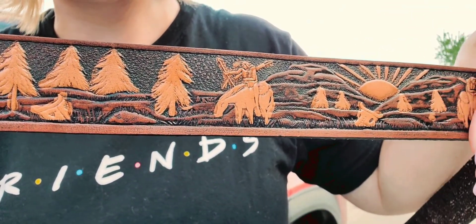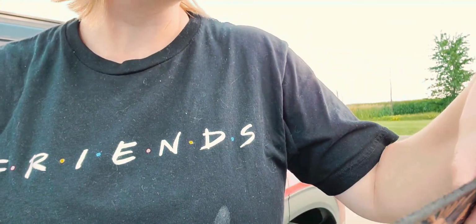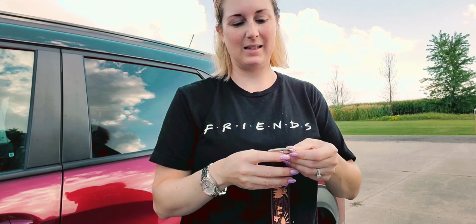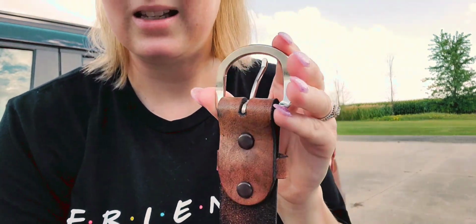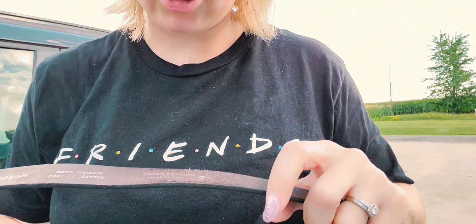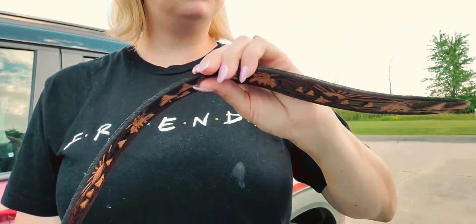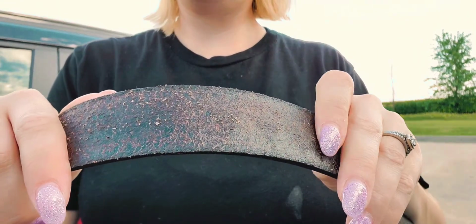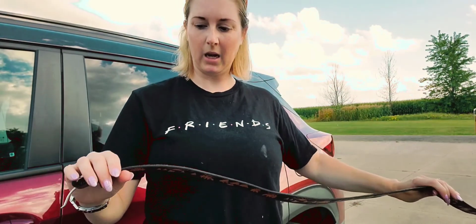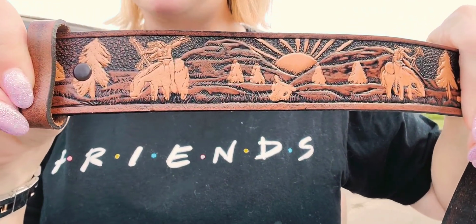This is absolutely gorgeous. It is leather. It has a silver-toned buckle. Now, the metal does not feel very substantial. That's why I don't know that it's vintage, because it looks modern to me. It is stamped hand finished, genuine leather, Texas leather, made in USA. It's a size 34. There is texture to the leather, I think just because of how it was made. But it is just gorgeous. Again, check that out. I just love it.